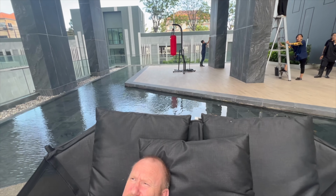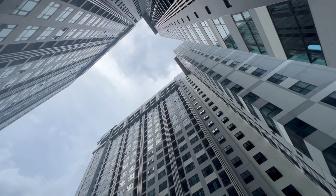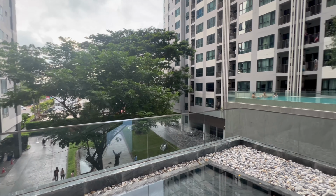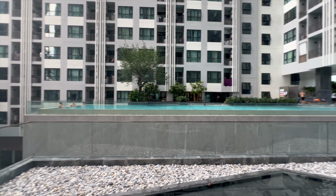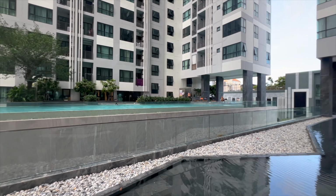Well, after you finish chilling, you can go and do some boxing. There's a boxing bag just over there too. Yeah, maybe not. And just across from this building is where we usually go swimming, which is on level 3 in Tower B.